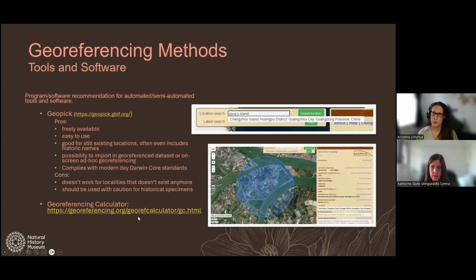But these kinds of tools have limitations. As you see, it is useful for locations that may be more known, so you don't have to individually look for uncertainty and coordinates. But it's rather difficult if your place just doesn't exist anymore, which unfortunately is the case a lot of times.